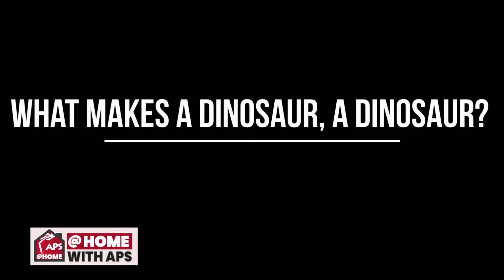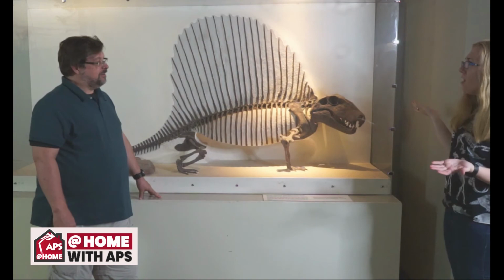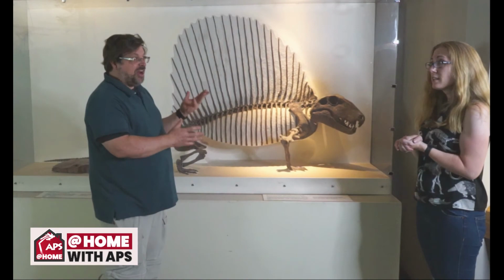So, Dr. Tom, how do we know a dinosaur from not a dinosaur? Is there a way we can tell? Because what we're looking at right now looks like a dinosaur. Sometimes people call these dinosaurs, and it is an extinct animal. It's got big pointy teeth, like many dinosaurs do. It is a meat eater, but this is not a dinosaur.